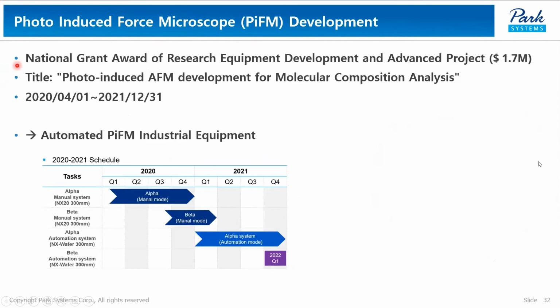And I have one additional grant in research equipment development and advanced project titled Photo-Induced AFM Development for Molecular Composition Analysis. The development of the industrial automated version is due until the end of next year.